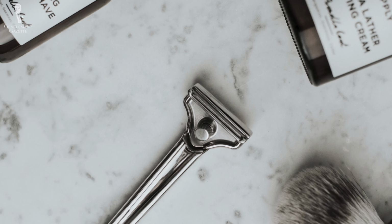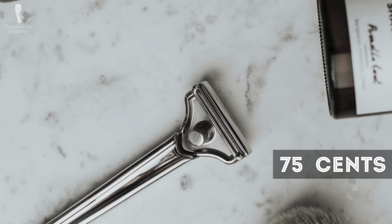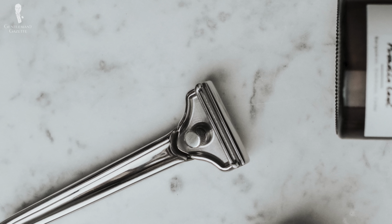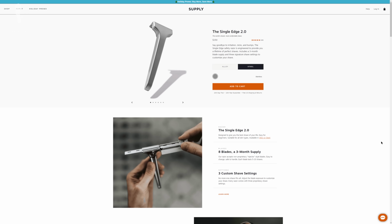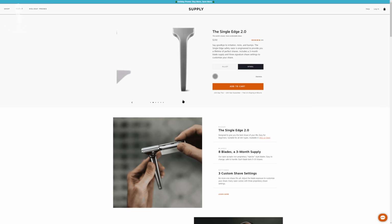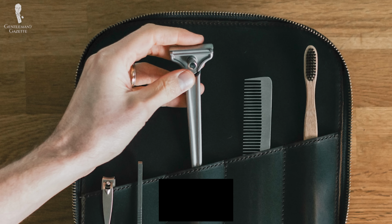So what about the Supply razor? It has kind of an injection blade, which is from Schick. It also costs about 75 cents a blade, and there are 3 different angles, so you can adjust how aggressive you want your shave to be. But ultimately, it's also more expensive, even though the handle just costs about 75 bucks, or I think 150 when you get the better ones. So because of that, I'd rate the Supply system at an 8 too.